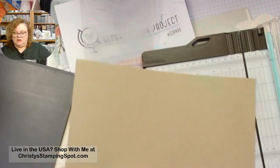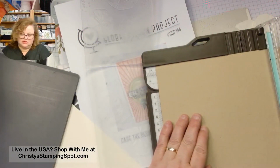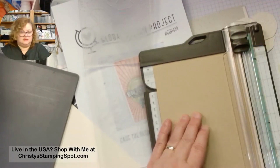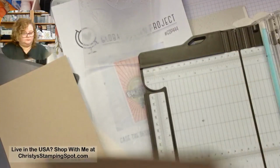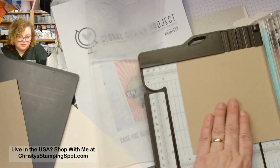Okay, so now I need a piece. I'm going to cut this. This one I'm just going to cut book fold. Get it down. It's crinkled on that side, so I'm going to use the other side.